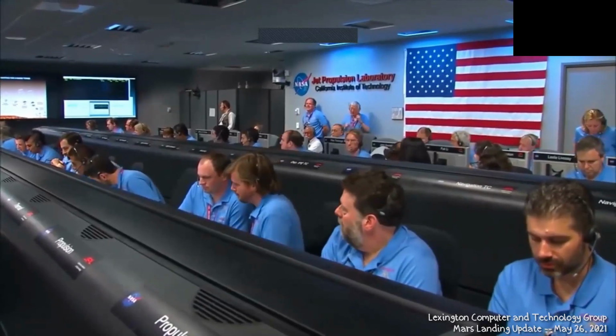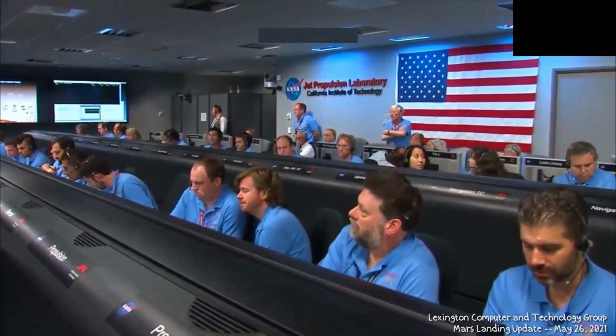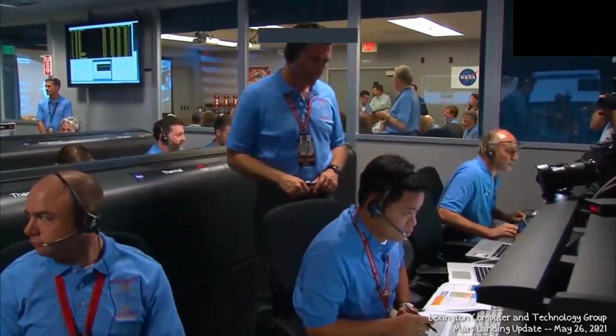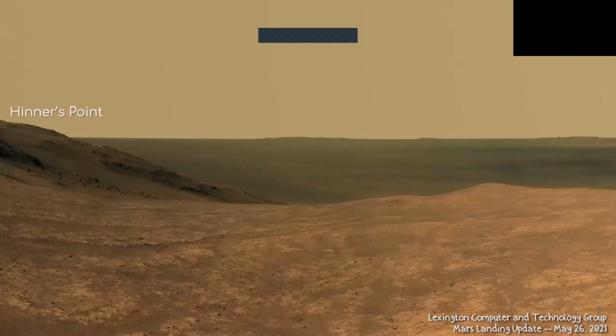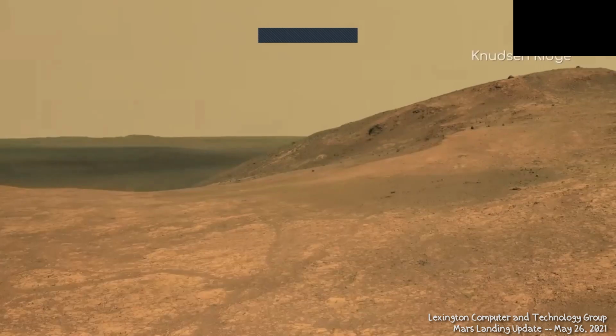The danger there though was that RAM gets wiped if the computer switches off, meaning any scientific data not transmitted back to Earth is at risk of being lost forever should the onboard computer turn off. The northern edge of Marathon Valley was a ridge named Hinner's Point. To the south was a ridge named Knudsen Ridge.